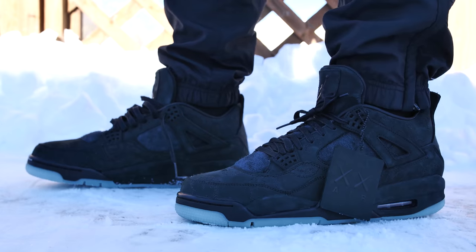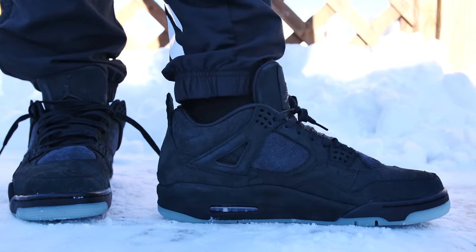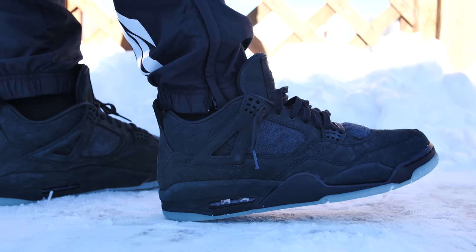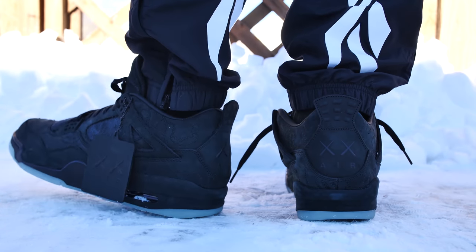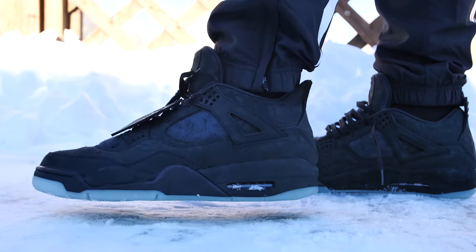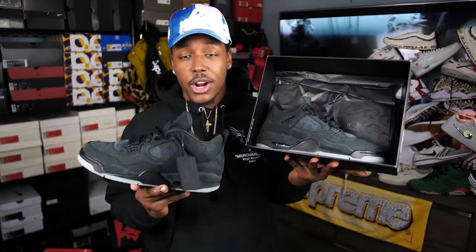I do like the gray better than the black, but the black is still hard as well. I mean, suede uppers, suede midsoles, glow-in-the-dark sole, Cause art styles embroidered all over the upper. This release just was the full package. Dust bag, little note, I think JB really killed it with this one this year. And that gray pair is so hard, bro. The gray pair is crazy. So yes, at number 2 for 2017, number 2 is the Cause Air Jordan 4.